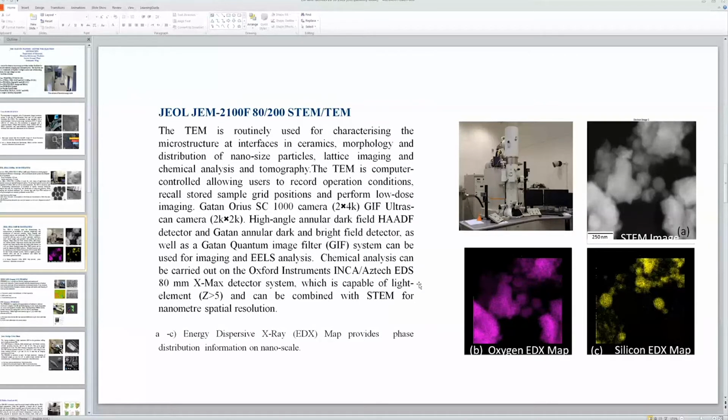Our next microscope is the JEOL 200 F 200 kilovolt STEM. The filament is FEG, so the resolution is much better. We can do many of the works that we could do on the 2000 Plus, plus we have a better resolution here. On this microscope, we have a GATAN system for doing EELS and HAADF. These are high-angle dark field images. And at the same time, we can do EDX analysis.